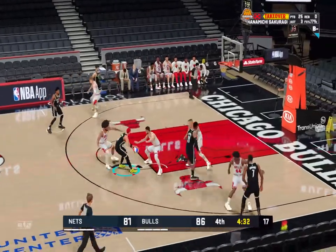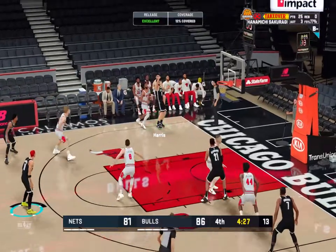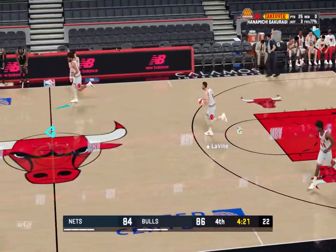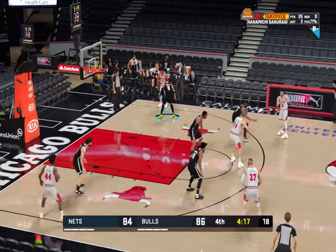Here's Red Hot, guarded by Levine. And here's Harris from the arc. Sinks the triple. They've given up a lot of three-pointers here today. And here's Levine, who brings it up for Chicago. They've led by as many as 14 points.